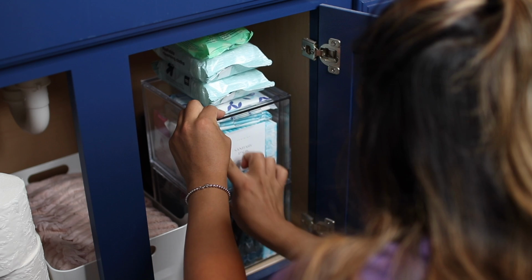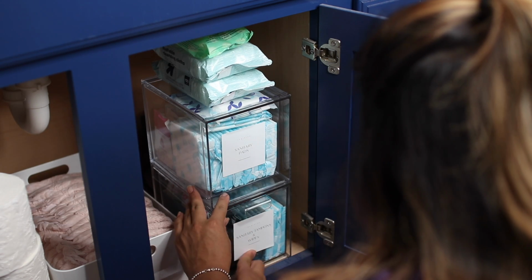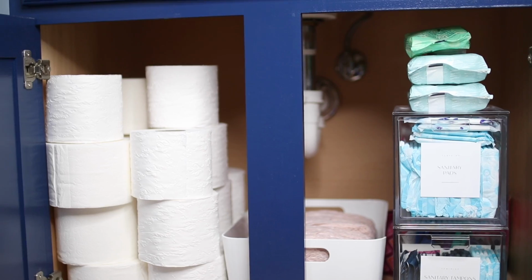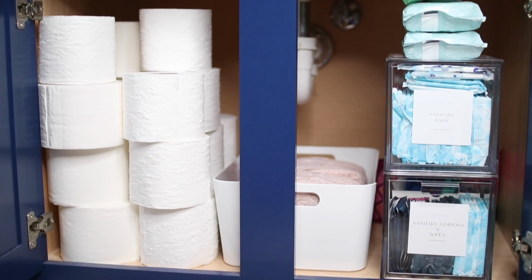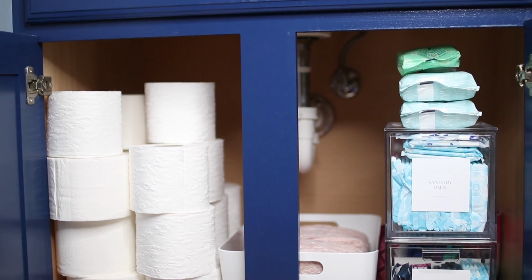I got really excited once I started decluttering things that I wanted to finish off the sink underneath our master bath as well. And this wasn't too bad of a space, but I did buy some acrylic boxes from Amazon just because shipping would take a lot less time. But I did notice that these acrylic boxes did not go as deep as the ones from the Container Store.